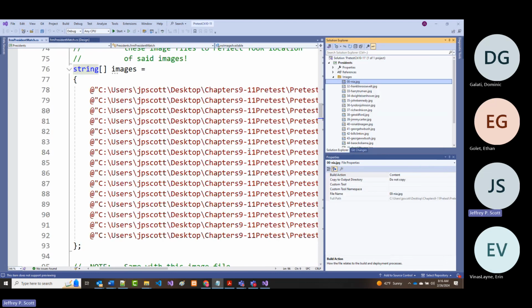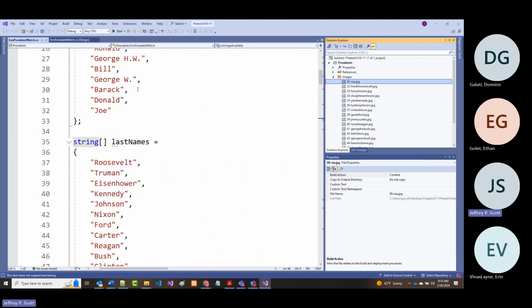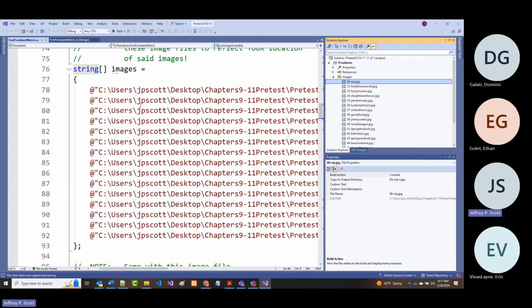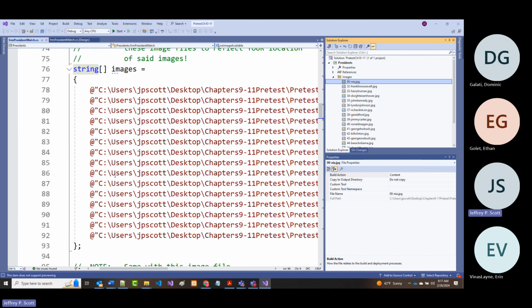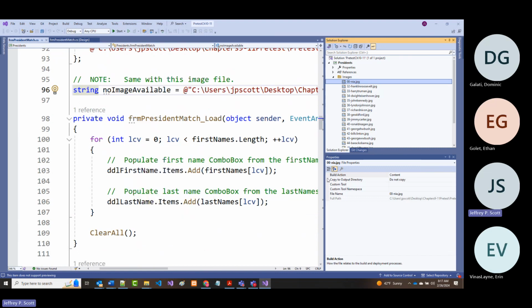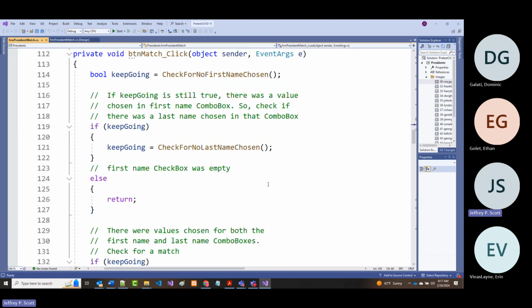All right. So we're going to go over that because I guess there's four arrays, so I was wrong. A string array with first names, a string array with last names, a string array with the parties, and a string array rather with the paths to all the images. Don't worry about what this means. We're going to go over it tomorrow. All right. Then notice in the load event, as it says, this populates the combo box for the first names. This populates the combo box with the last names. All right, then we do a matching.